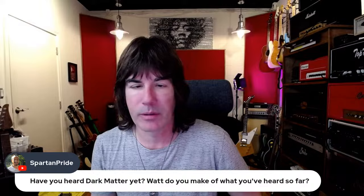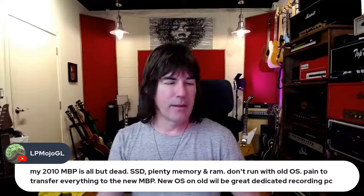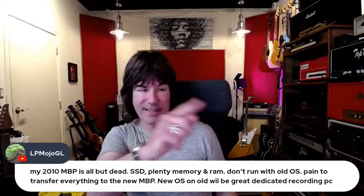Here's a little bit about computers. My 2010 MacBook Pro is all but dead. SSD, plenty of memory and RAM, but it won't run with the old OS. Pain to transfer everything, so yeah, that's what I find. And mine is a 2015, so I'm only 5 years ahead of you and on that path to dying as well. But I'm using it right now, so it still works for certain things.